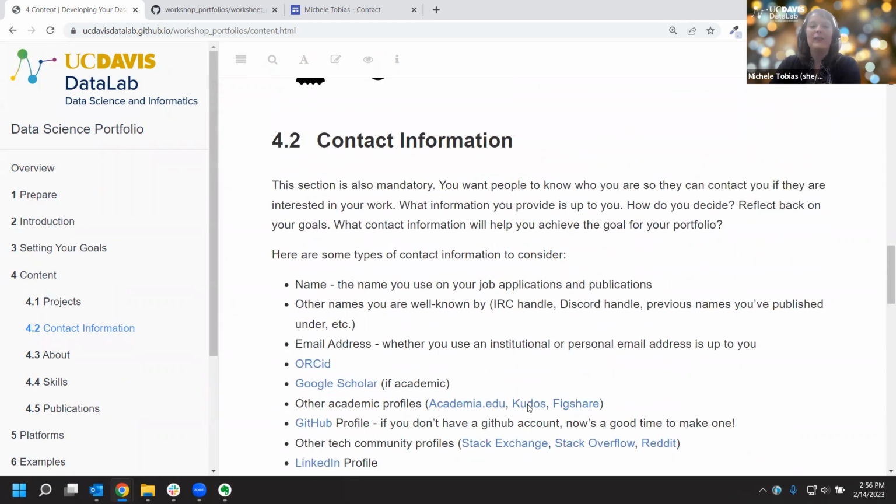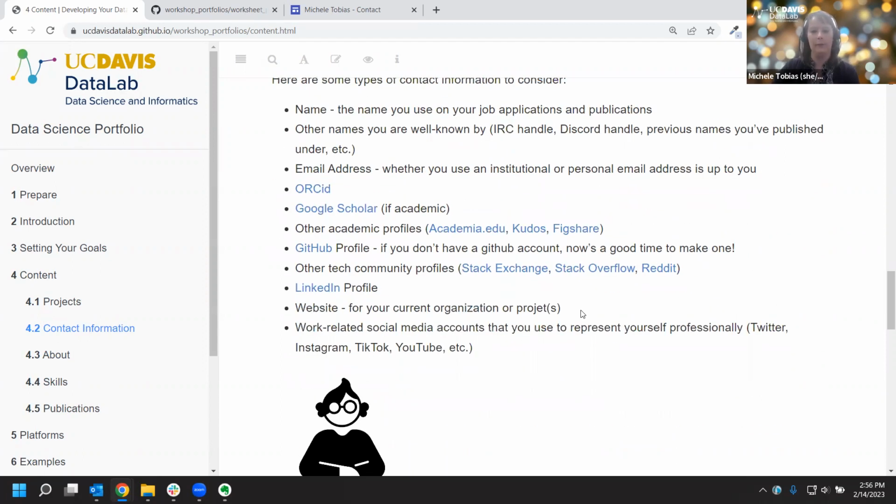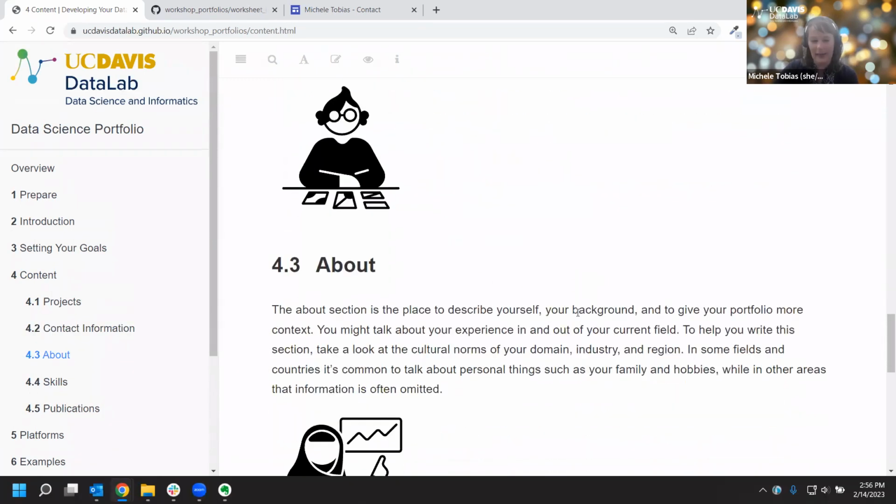So again, there's a ton of things, and this is not the only list. This is a big, long list of things you could put for contact information, but you do not have to put all of it. You're going to pick and choose what you think is most appropriate for the goals of your portfolio and also your personal brand, how that fits in. And if you don't think you have a personal brand, we do have workshops on campus about building that. That's a whole separate workshop. All right, so that's contact information.